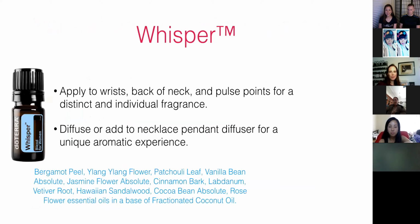Okay. Whisper is next. Who likes Whisper? Yay! Got a couple of hands here. At first I smelt it and I thought, oh, yeah, it's okay. And my husband thought, old ladies. And then when we applied it on, it was different for everybody, but it was different for me, and he liked that one. Yeah, it smells much different on your skin than in the bottle.